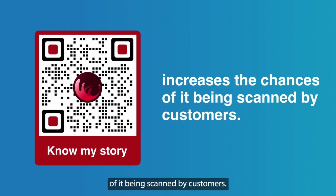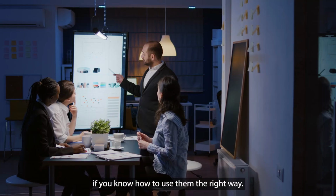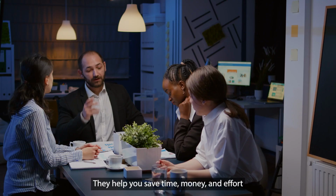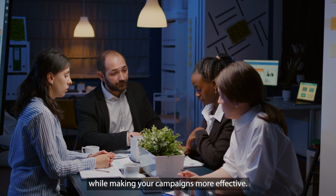QR codes can be a very effective marketing tool if you know how to use them the right way. They help you save time, money, and effort while making your campaigns more effective.